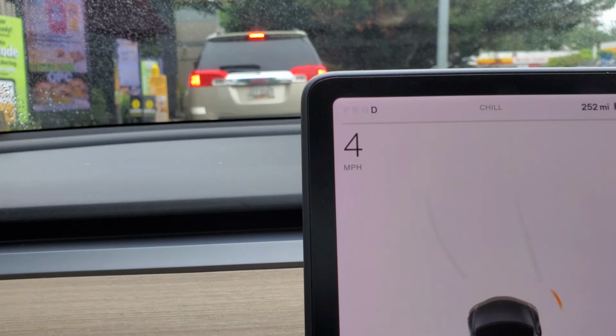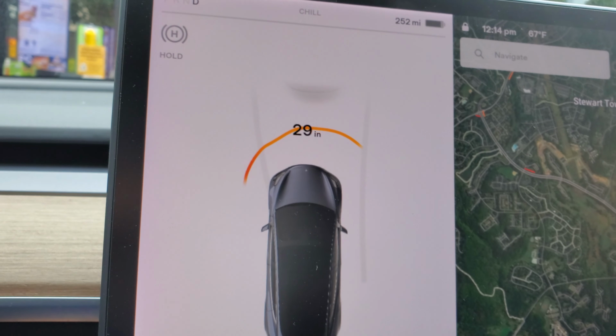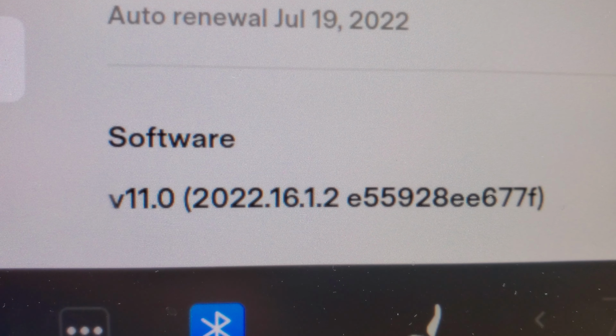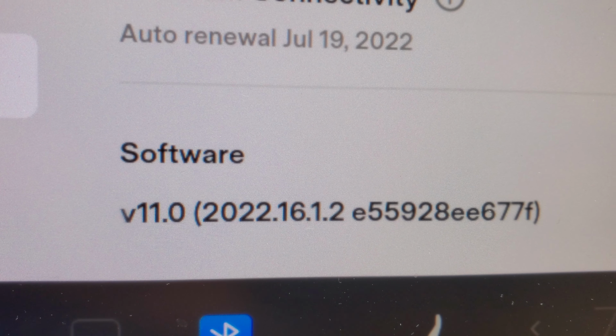Pulling into my McDonald's. I don't know if it's gonna show it. It's only showing the front. This is the version number that just got installed. So it's 2022.16.1.2.